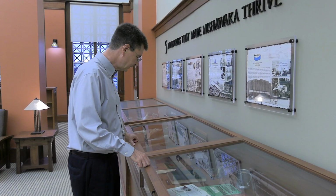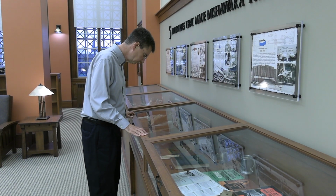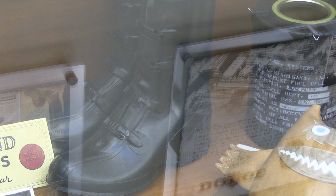And so there are other Mishawaka factories that will be profiled in the future. We're going to need some artifacts to help tell the story of those factories. We're all the time accepting donations of artifacts and photographs from people in the community who have recognized the historic importance of the items that they have and the fact that they want to share it with a larger audience.